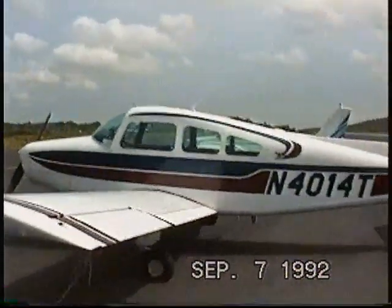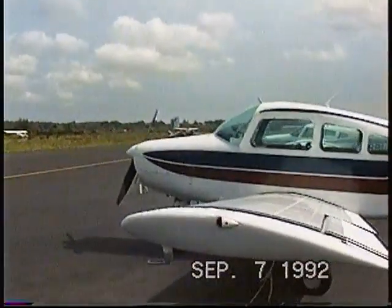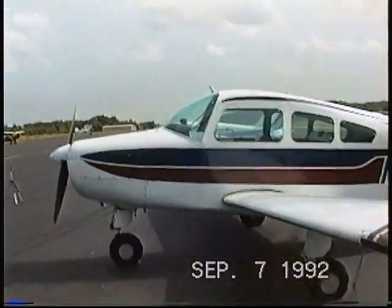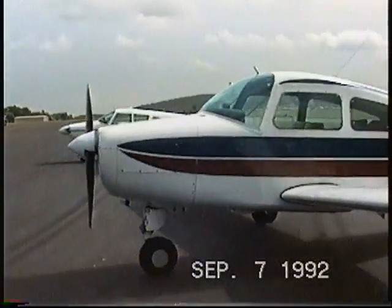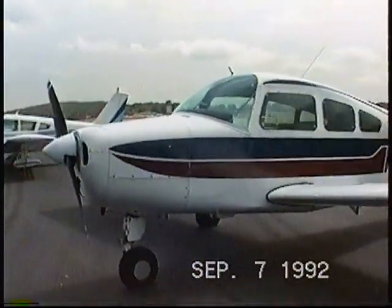marker beacon, LORAN, intercom, EGT, chronometer, and many other features in the panel. It is a full IFR aircraft. I got my instrument ticket 2 years ago on this aircraft.